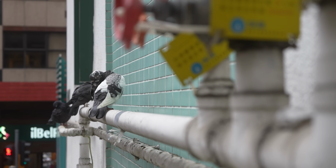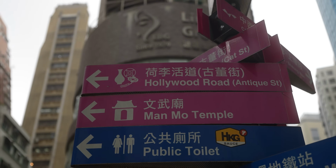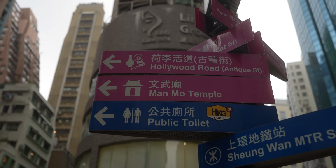It's also funny to get to Man Mo Temple. It's on Hollywood Road. So we're halfway around the world, but we're still in Hollywood.